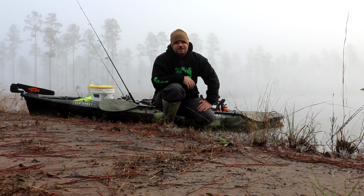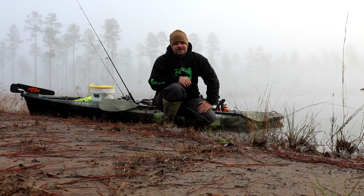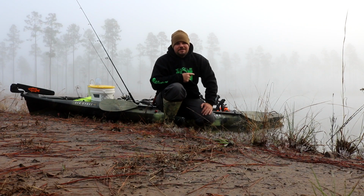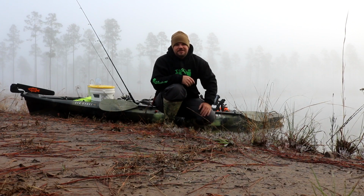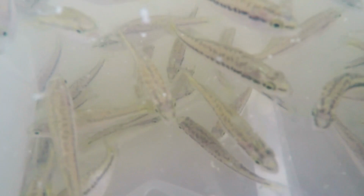But today is a very special morning. We're going to be going kayak bass fishing in this pond behind me. But this isn't just any pond that I found on Google Earth or anything. This is my pond. Six months and a couple days ago, during June, I stocked some 2-inch largemouth bass fingerlings. And this morning, we're going to go out there and see how they're doing and see how big they're getting.